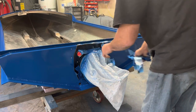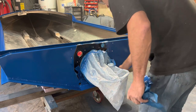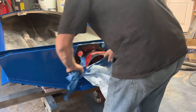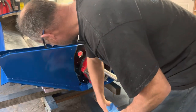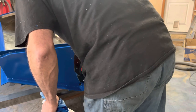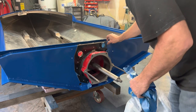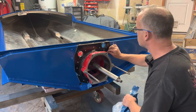I honestly don't remember if I did a video showing this transom seal and how I did it, because it was different than anything I've ever done. One thing I do is I evolve and make changes as I go with how I do things, i.e. how I seal these pumps in, how I make this ring that seals the rubber in there and all that kind of stuff.